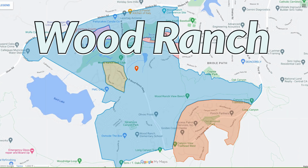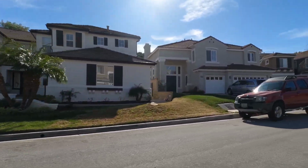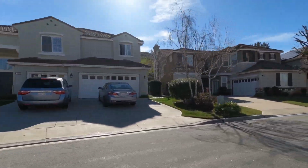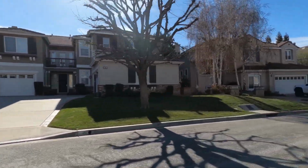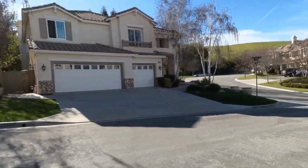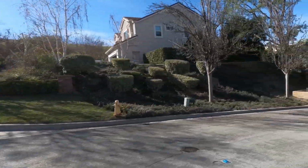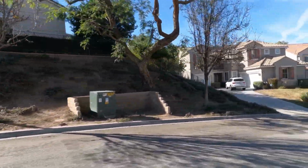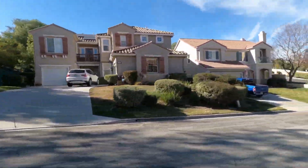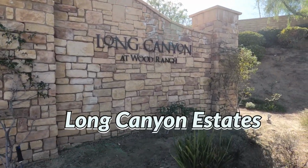It's made up of 30 different communities, one being the Lost Canyon Estates, which I'm going to show you in just a little bit. They started developing these homes around 1985. It's about 3,000 acres in Wood Ranch, and about 3,000 homes were built in Wood Ranch as well. Now, about 1/3 of those homes are condos and townhouses, and then the remainder of those are the single-family homes. All right, so now we're going to move on to Long Canyon Estates in Wood Ranch.